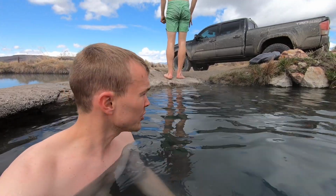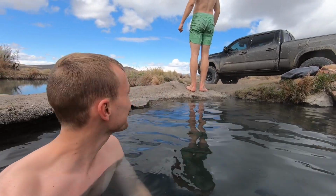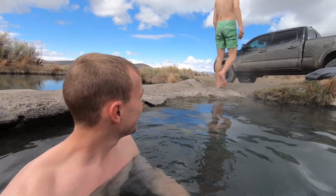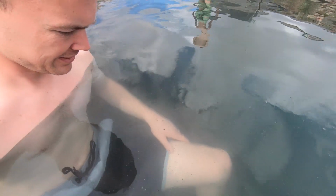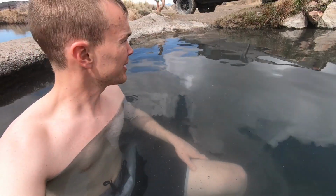Well, just as fast as Chris got in, he's getting out already. You'll see he's only wet up to like his waistline. I think all these floaties in the water may have been a slight deterrent for him. For me though, I'm already fully committed. It is what it is.